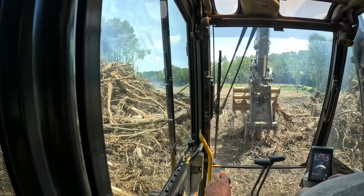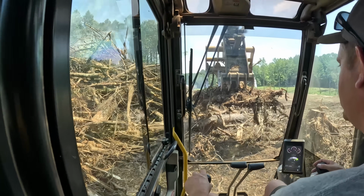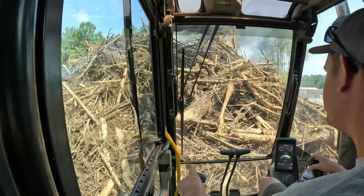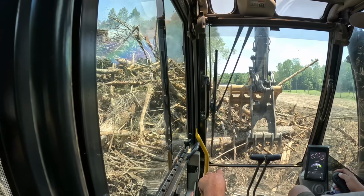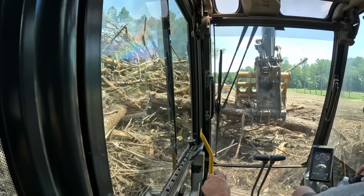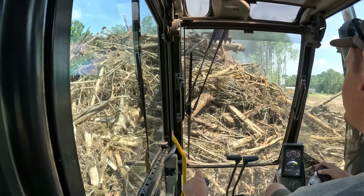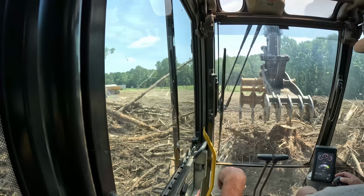Luckily this job's only like 5 miles from my house, so I'll come over here and stack it up, go home for an hour or two, come back, let it burn down, stack it up, go home, come back, stack it up, do it again, and again, and again. Then it's all eventually gone.